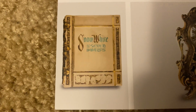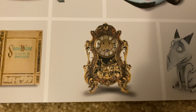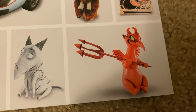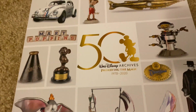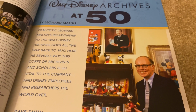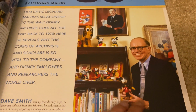Snow White and the Seven Dwarfs, Cogsworth from the live action Beauty and the Beast, Sparky from Frankenweenie, and a little demon from Mr. Toad's Wild Ride. So let's take a look inside. This issue will be focusing a lot on the Walt Disney Archives that just turned 50.